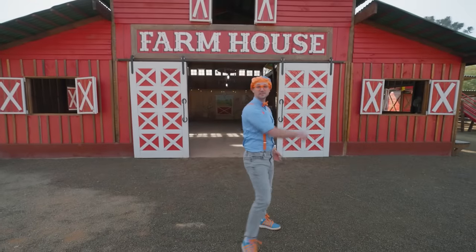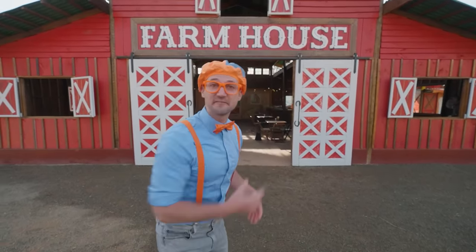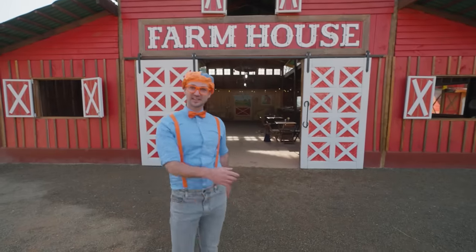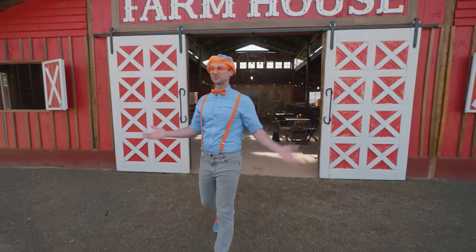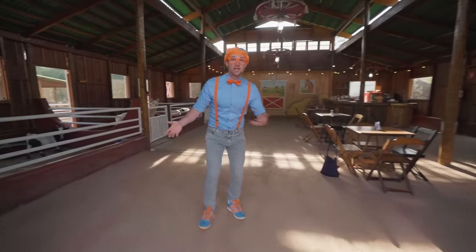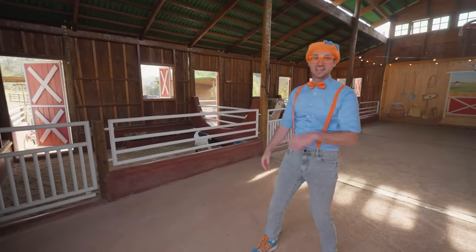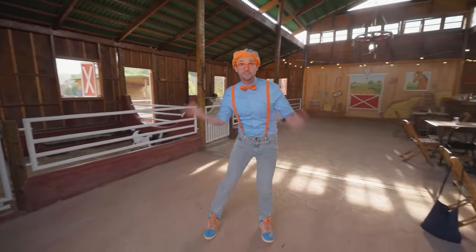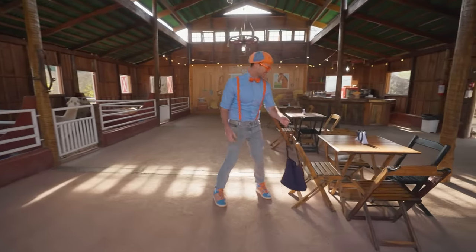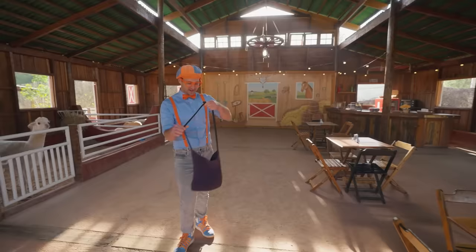Woo-hoo-hoo-hoo! This has been so much fun today. And do you see what that says? It says farmhouse. Yeah, let's see what lives inside this house. Whoa, check it out. It looks like we have some animals. Hey, and actually they left me some food to feed them. Whoa, this is gonna be nice. Speaking of nice, wow, what a great farmhouse.